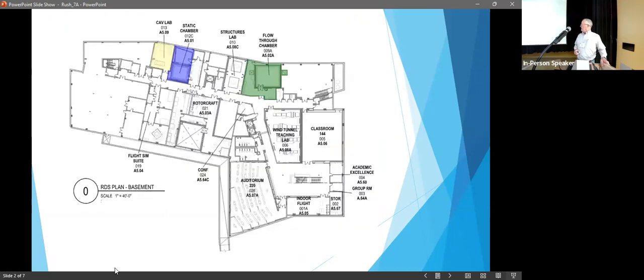Oh, there we go. All right, so the building is about 290,000 gross square feet. It's five stories for the most part with a full basement. And the plan you see here on the screen is the basement space. The three areas that we'll talk about today are the flow-through anechoic chamber, which is in the green, the static anechoic chamber, which is in the purple and blue, and then the CAV lab, which is to the west there in the yellow. Like I said, these spaces are all located in the basement. The floor-to-floor height in that basement is about 20 feet to make sure we can get all the infrastructure in that we need for these spaces.